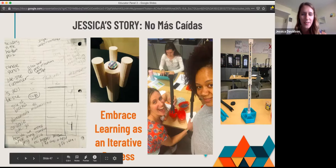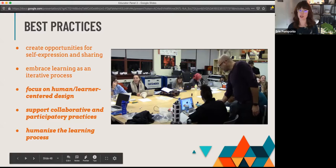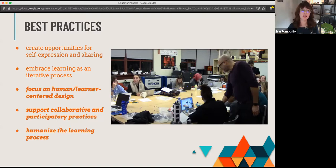Okay, so Jess and I already touched on a couple of best practices that were gleaned from our own experiences, but we wanted to share some other ones with you. So one is to focus on human and learner-centered design in the classroom. For example, the PMTs were asked to design their manipulatives based off of an interview that they conducted with a child that helped them better understand who the child was and what the child knew. And then the PMTs created a tool that responded to that particular child in a holistic way.